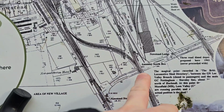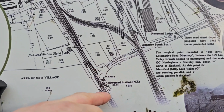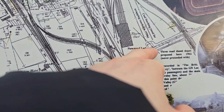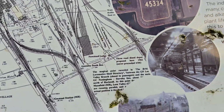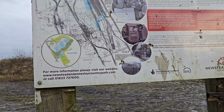And what we're going to try and do is walk down a little bit here, so I can show you where the old Newstead station was on the Midland Railway. And then walk back up past Newstead Lodge and walk along there. And then eventually into Newstead Abbey, which my wife doesn't know that we're going to.